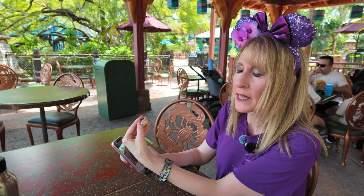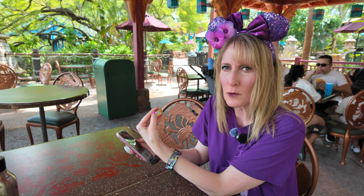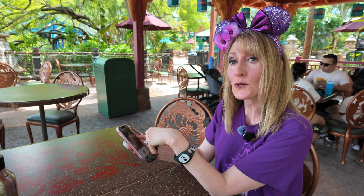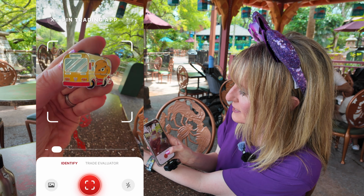And so I'm sitting here and I'm like, I'm going to a pin trading event tonight. I don't want to take a piece of paper and mark off all the pins I have. I also don't want to take these with me because I'm not going to trade them. So what I'm going to do is I'm going to put them in my app. So first I'm going to scan it.